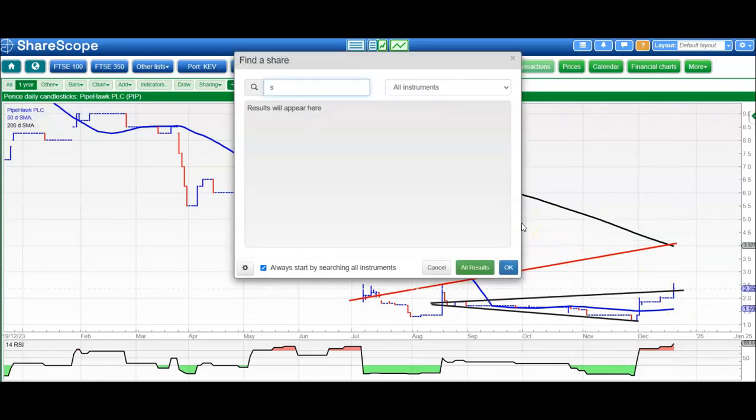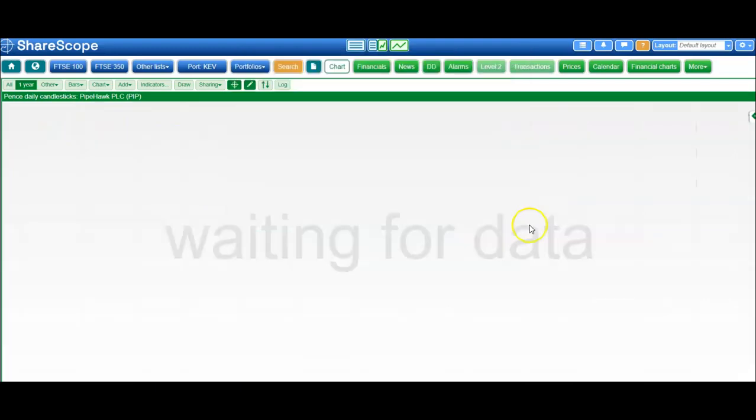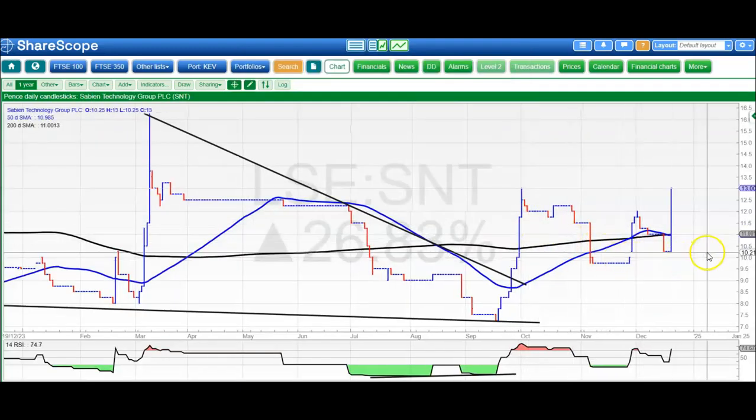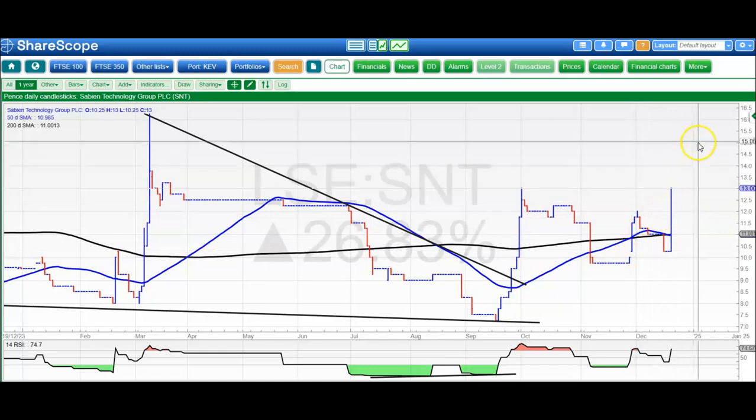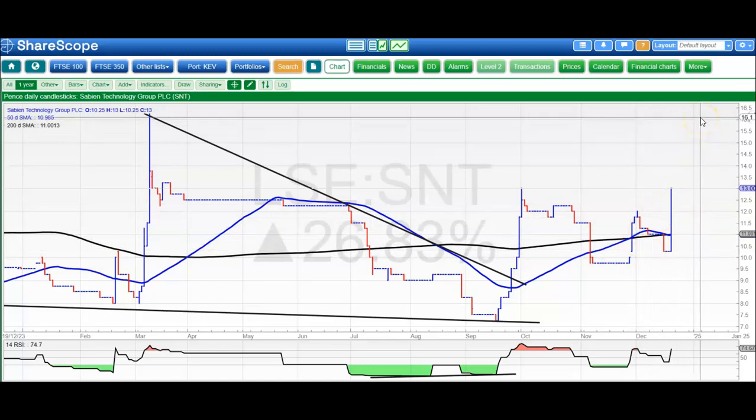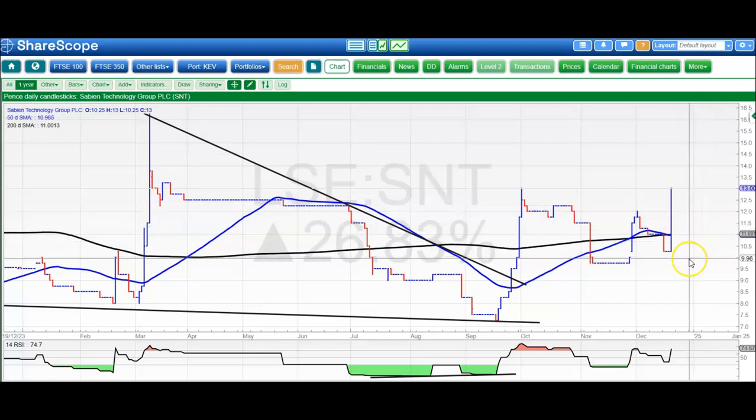On to the last three. The first one is Sabien, which had a decent update today, and here you can see that the market liked it. We've got the 50-day moving average crossing down below a rising 200-day line, which is a bullish development. We also had an unfilled gap to the upside last month, so this is looking like it will be able to at least retest the March resistance at 16 pence, and maybe do that by the end of this month, obviously with the holidays in between. Only back below the gap there at 10p would really delay the upside idea.